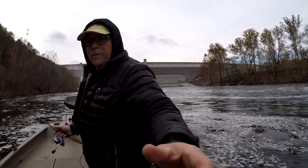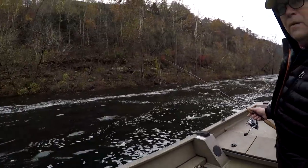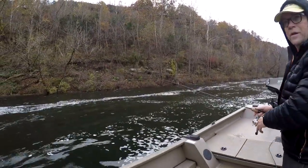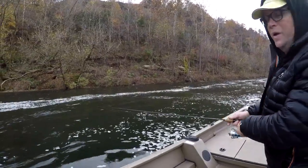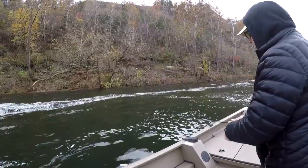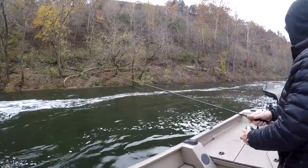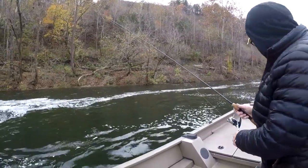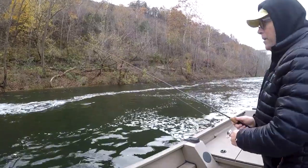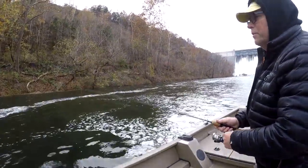Oh, got the thing pointed the wrong way, sorry. And you could tell right here the current's just not that fast. On this side, behind me out in the middle, it's pretty fast. That's just the way the water comes around. There's a kind of a jetty up there right next to the dam that forces that water to the north.